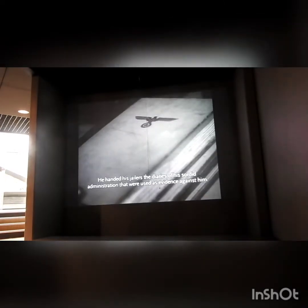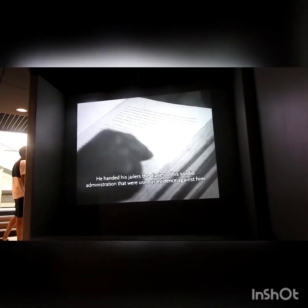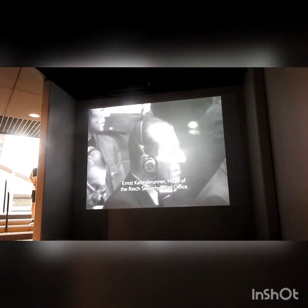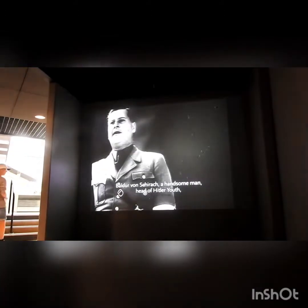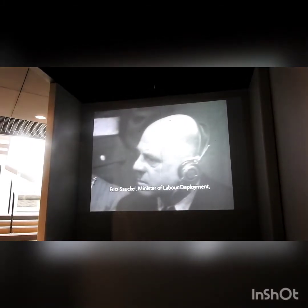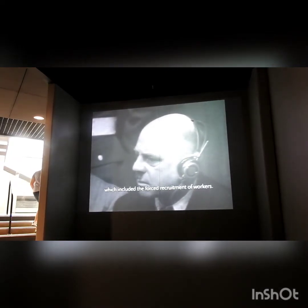Hans Frank, gouverneur général de Pologne. Il a remis à ses geôliers les journaux de sa sordide administration qui sont utilisés comme preuve contre lui. Ernst Kaltenbrunner, chef du bureau central pour la sécurité du Reich. Un homme à l'évidence dépourvu de toute forme de morale. Baldur von Schirach, un bel homme, chef des jeunesses hitlériennes, qui a réussi à corrompre toute une génération de jeunes Allemands. Fritz Sauckel, ministre de la mobilisation pour le travail, ce qui comprend le recrutement forcé des travailleurs.